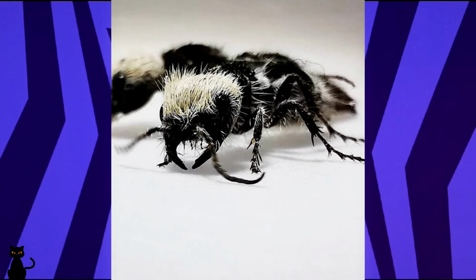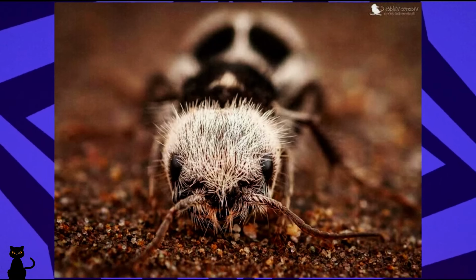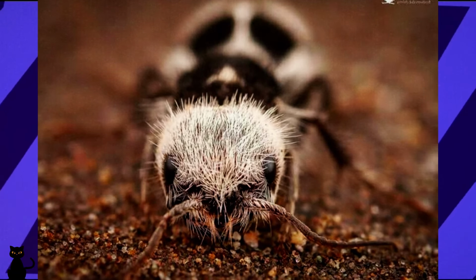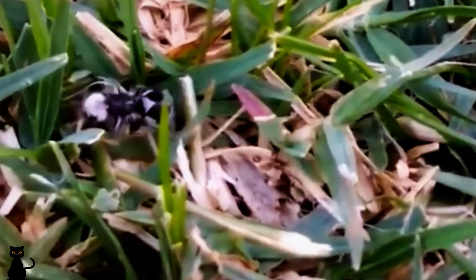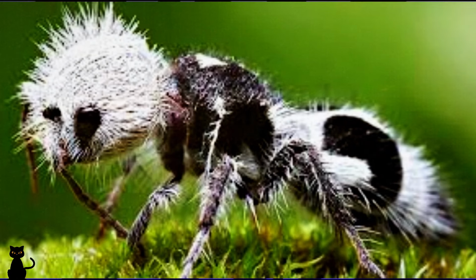It belongs to the mutillid wasp family, known for their wingless, aggressive females. Interestingly, the males do have wings and are harmless. It's the females that roam the ground, searching for other insects' nests to lay their eggs. The larvae then feed on the host's offspring, a cruel but fascinating life cycle. Cute on the outside, ruthless on the inside. The panda ant is the perfect example of why you shouldn't judge an insect by its cover.